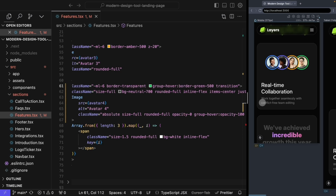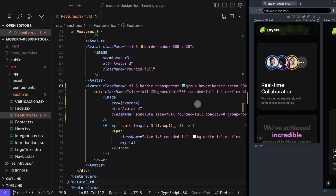Now, the great thing about this particular animation, as well as all the animations for this section, is we're doing them all through CSS. So we're just basing this on things like hovers. We're not actually bringing in framer motion or anything like that in this features section because we don't need it, because we can do all of these things with CSS.